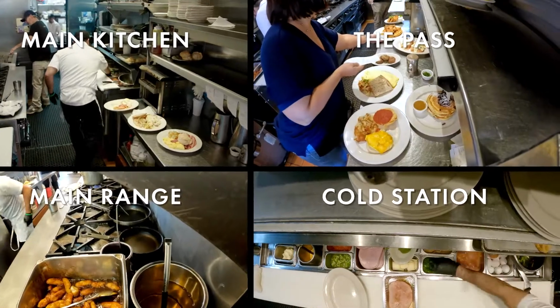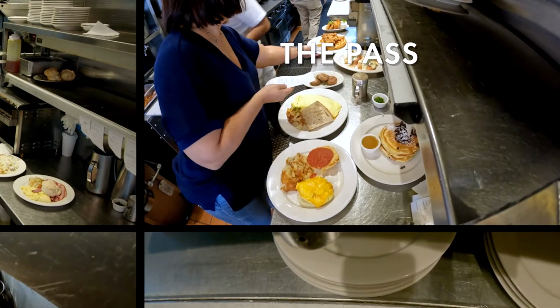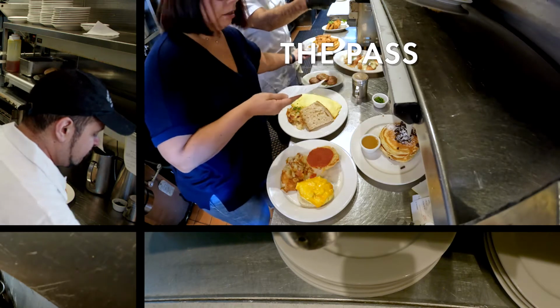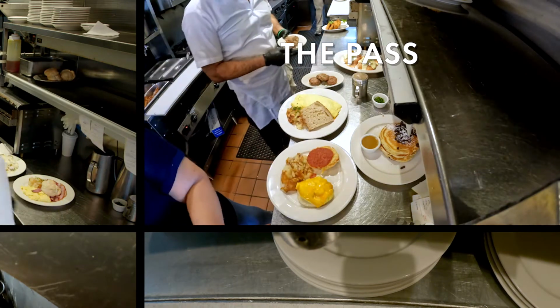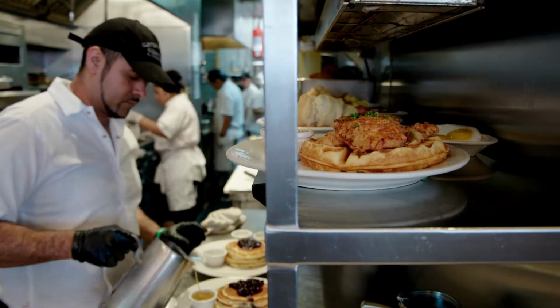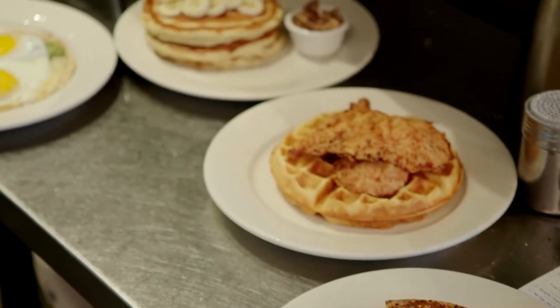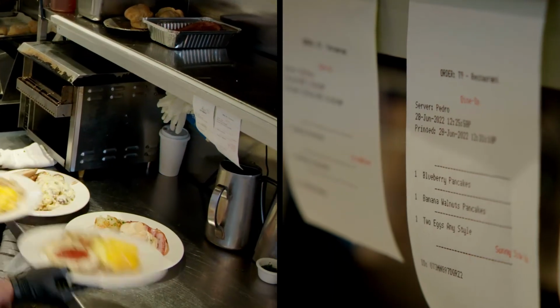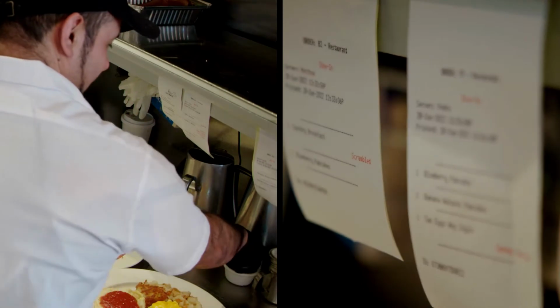At the end of the kitchen is an area we call the pass or the expo station or the finishing station. It's the end of the line. It's where the food is garnished and put out, as well as where we coordinate all the tickets. So the expo's job is to coordinate certain dishes to go to certain tables.